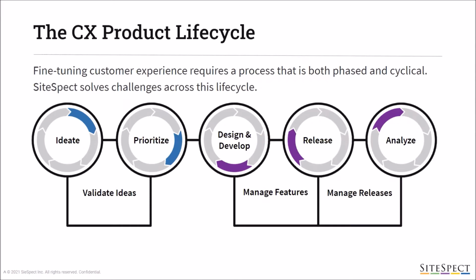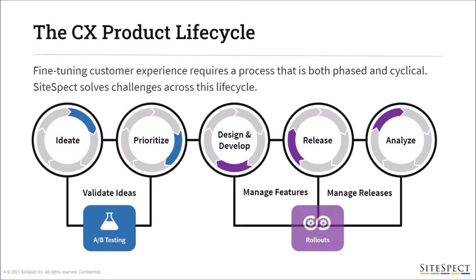Fine-tuning customer experience requires a process that is both phased and cyclical. SiteSpect addresses challenges across this repeating process. A/B testing is a great way to validate ideas at low cost. Not all ideas will be winners on the first pass. Iteration, figuring out what works and what doesn't, is a key part of site optimization. To do this quickly and cheaply, however, or what you'll hear us refer to as fail fast, fail cheap, is the best approach, and A/B testing enables that.